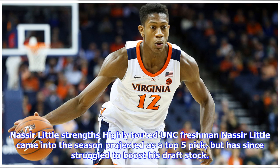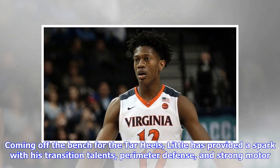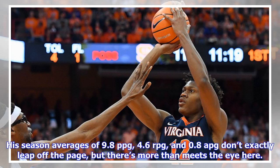Nassir Little's strengths. Highly touted UNC freshman Nassir Little came into the season projected as a top 5 pick but has since struggled to boost his draft stock. Coming off the bench for the Tar Heels, Little has provided a spark with his transition talents, perimeter defense, and strong motor. His season averages of 9.8 ppg, 4.6 rpg, and 0.8 apg don't exactly leap off the page, but there's more than meets the eye here.